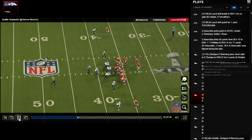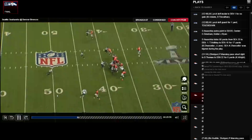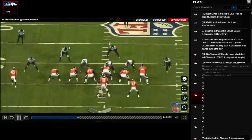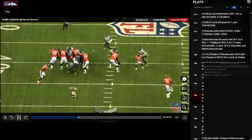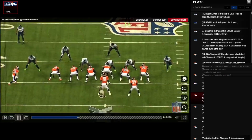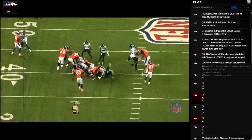See, now we're into a cover 2 look pre-snap. That's something that we hadn't really seen yet. Now he's reading run. Does a good job there. A little slow to react, Sheard. I think Thomas reads this all the way. Yeah, he saw a pulling guard. Very rarely does a guard pull and then not run the ball. Yeah, that was a good read.